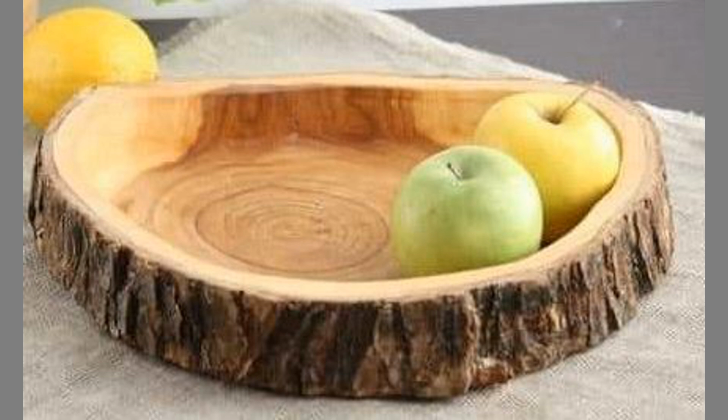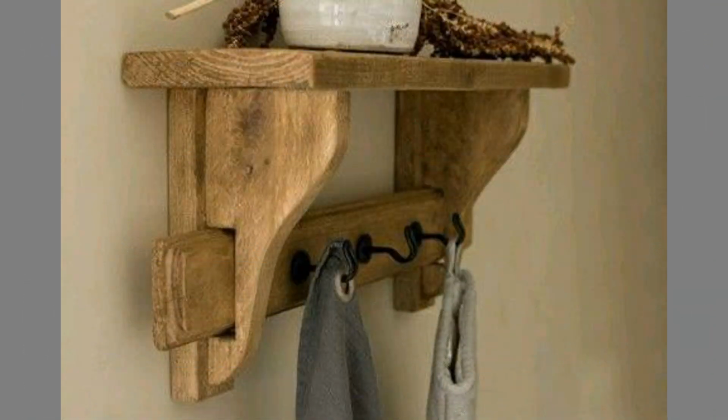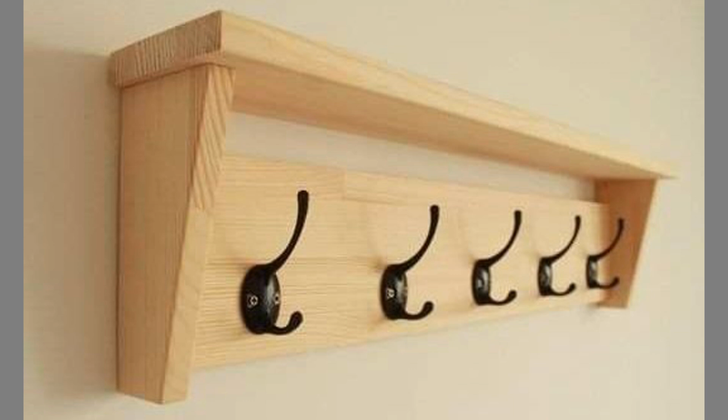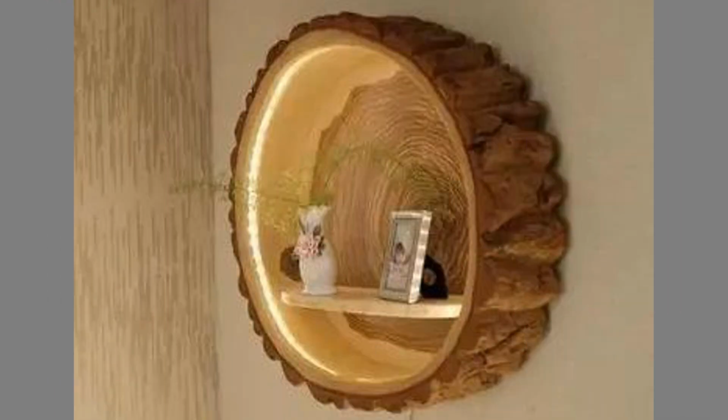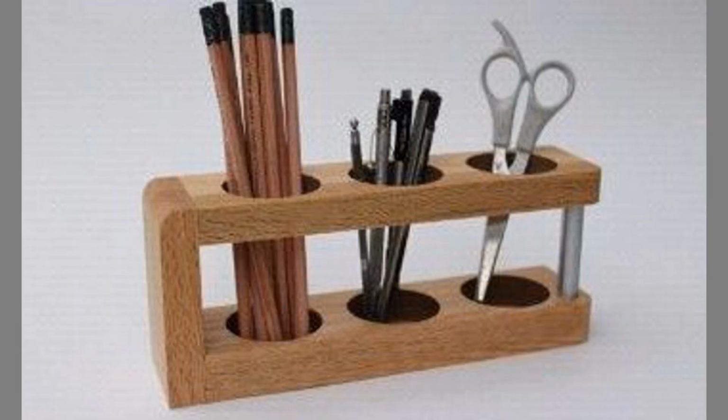The aesthetic appeal of mini wood furniture is another significant advantage. Wood, as a natural material, adds warmth and texture to any space, creating an inviting atmosphere. Smaller wooden pieces often showcase intricate craftsmanship, highlighting the beauty of the material. This attention to detail can elevate the overall design of a room, adding character and charm without the need for large, imposing items. The visual interest created by mini wood furniture can serve as focal points, drawing the eye and enhancing the overall decor.